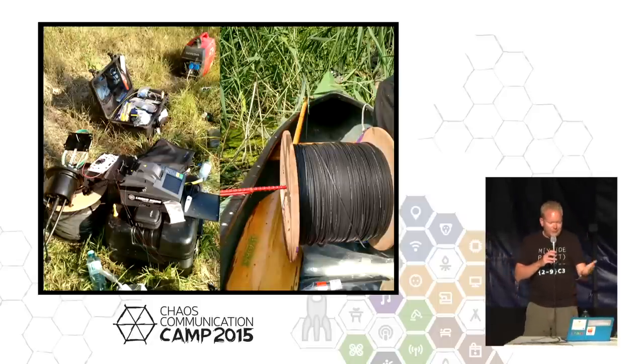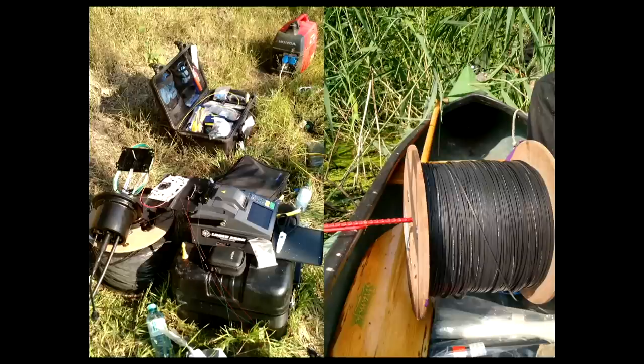Here is the fiber in the canoe. And we had to do, obviously, some splicing out in the field, so there's quite a lot of sitting, getting stung by insects and all that kind of stuff.